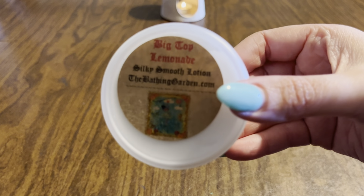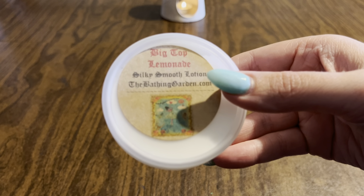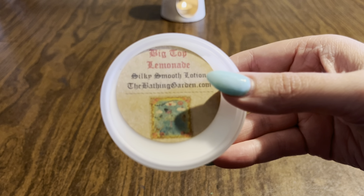I can't differentiate that there's pink lemonade and yellow lemonade in here, but I will say that her lemon scents, and especially her lemonade scents, they really do feel like freshly squeezed lemonade. They're a little bit green, and tart, but then also sugary. I don't know. I love that scent. I'm glad that she included that.